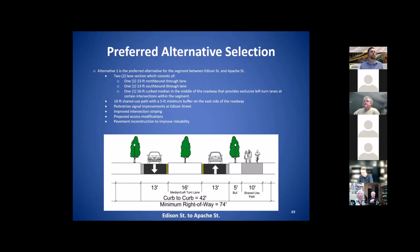Is that shared use path on this picture planned for the east side of the street or the west side of the road? It's planned for the east side of the road right now. Okay, thanks. That is correct.